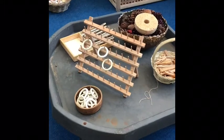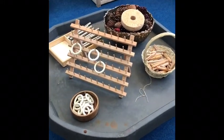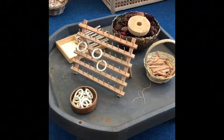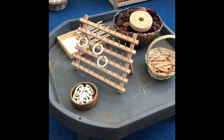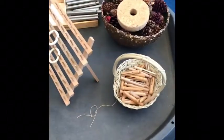We've also got an area where children can develop some of their fine motor skills by putting curtain hooks and curtain rings onto the poles. They can also use the pegs to try and develop their skills of attaching and combining objects.